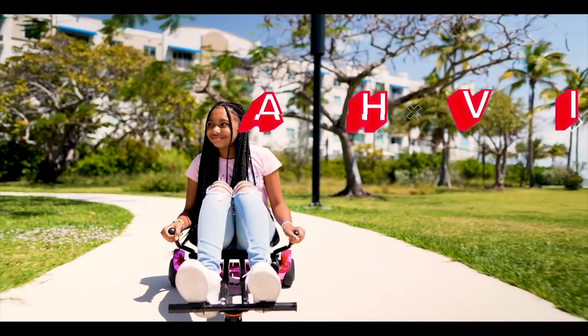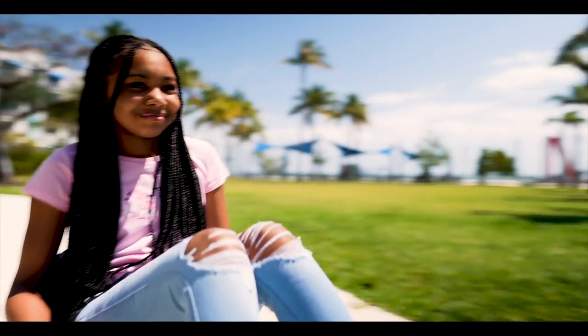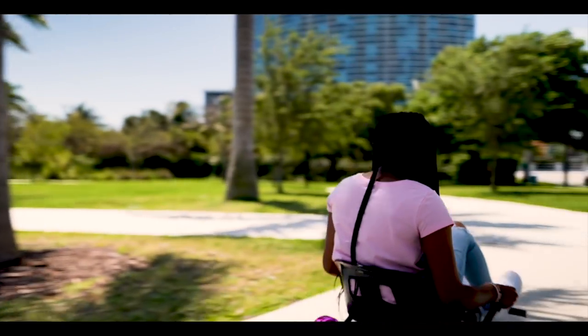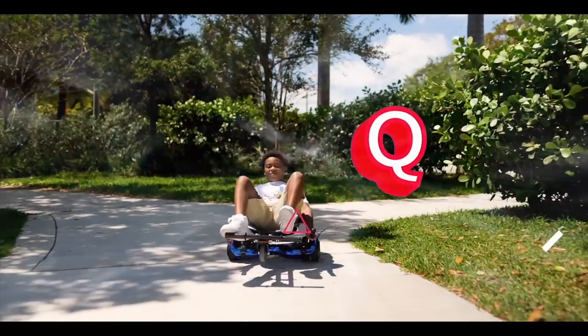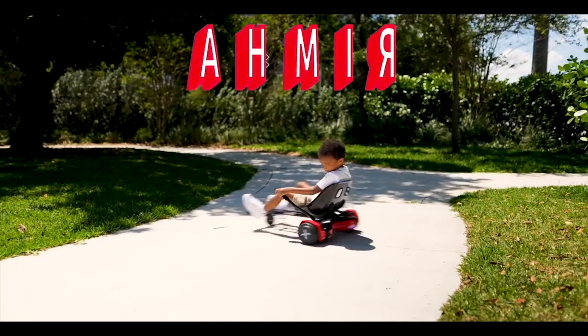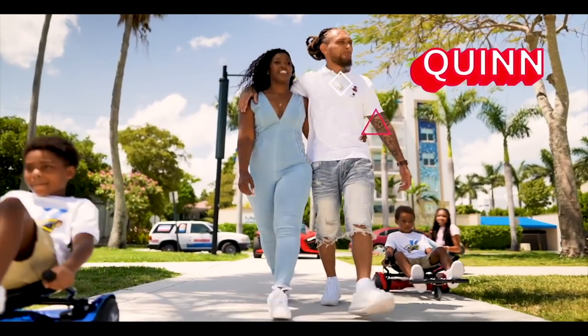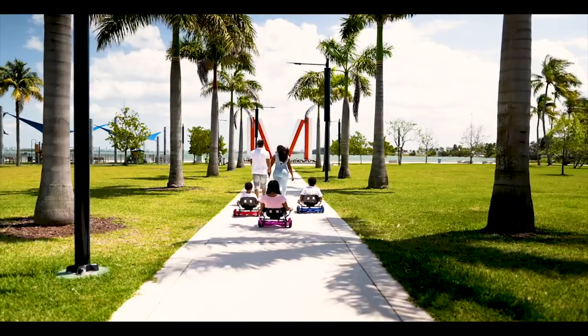Everybody hold up, where is Ahvi? This right here, my daughter, and I love her. Treat her like no other, and I don't play. Shy at my little mini me, I call him QJ. Amir, you the future, you the new way. And yeah, they call me Quinn, it's the leeway. Made it out of struggle, this the leeway.